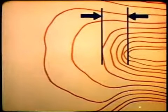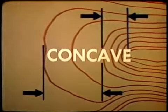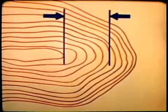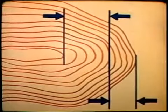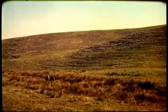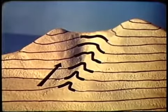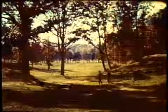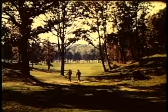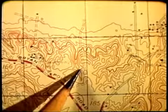When spaced closely at the top and wide on the bottom, the slope is concave or hollow. When widely separated on top and close at the bottom, the slope is convex or bulging out. An evenly spaced series of wide V's portrays a valley, wide and smooth enough for easy movement. On the other hand, sharply pointed V's indicate a draw.